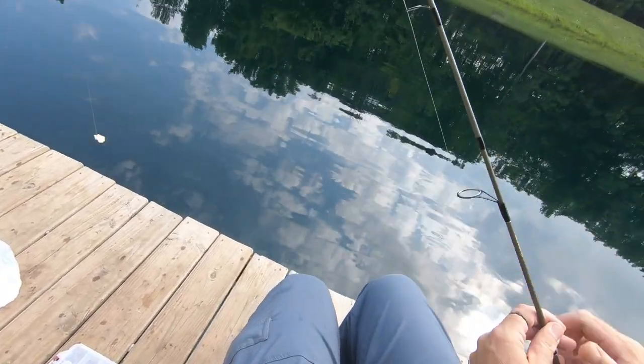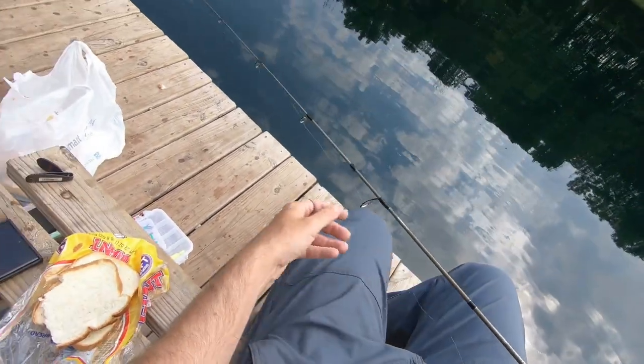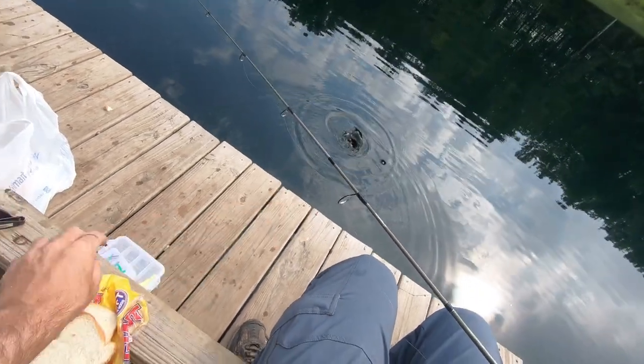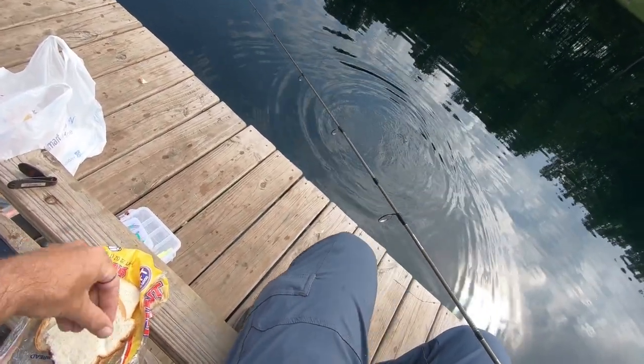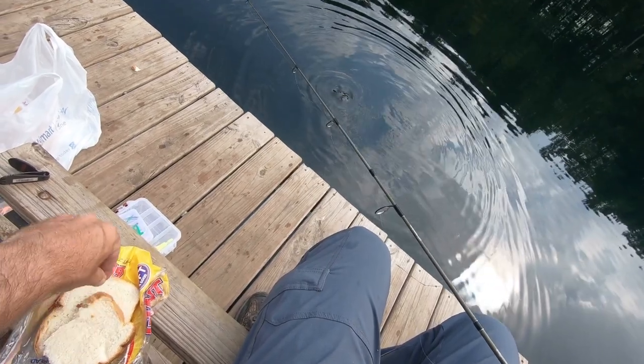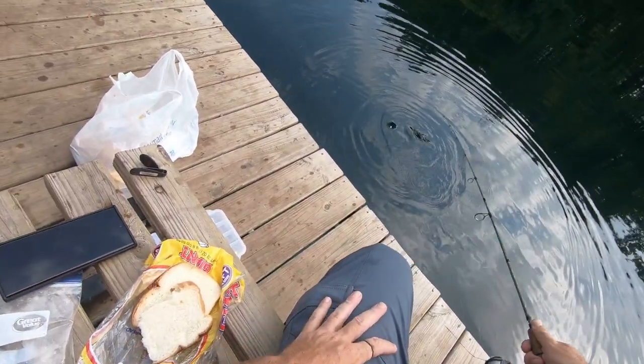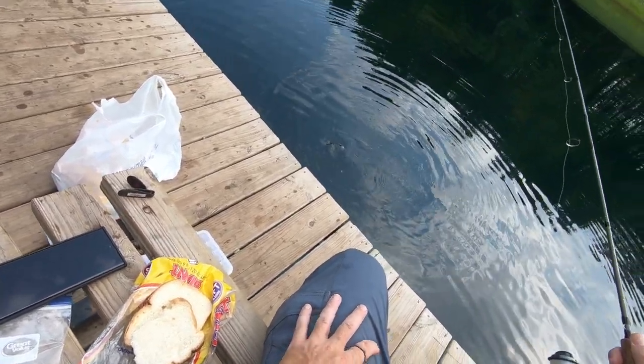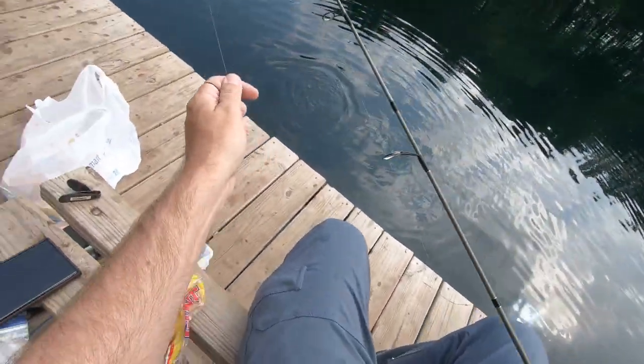So once you get your bait ready, don't hold it over the water either, because I'm telling you, these fish are smart. It's crazy. They see that bait hovering like that, they know it's somebody fishing. But if you just toss it in and get them comfortable eating it. Oh, almost.